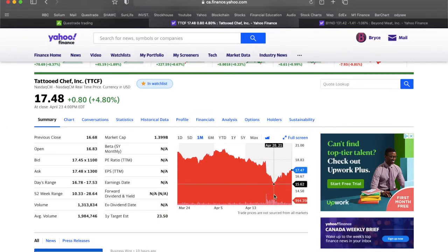You can see they actually bottomed out under $16 US, which is absolutely insane for this company. They're currently sitting at $17.50. They had a big run on Friday and Thursday. So with that gain, their market cap is now just under $1.4 billion.